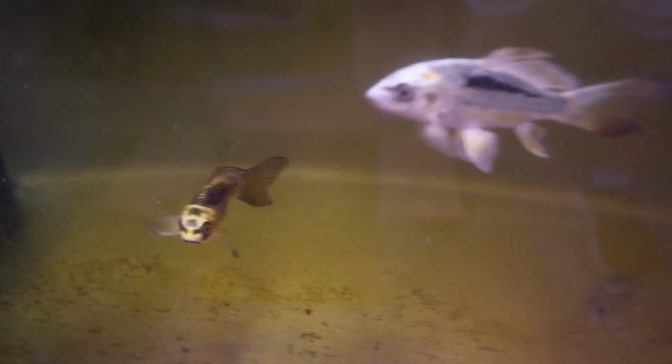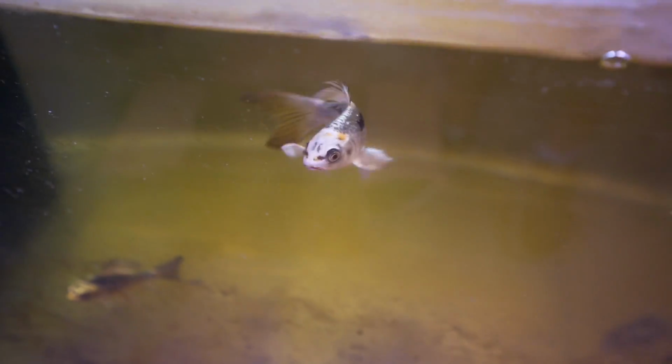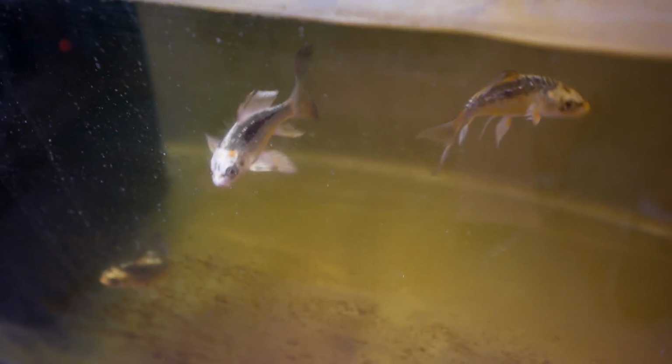Let's just do it. Look how beautiful these koi are getting. These are ghost koi, so they look absolutely stunning from above. There are two yellows and two whites. Lots of algae in this tank, but I leave it.